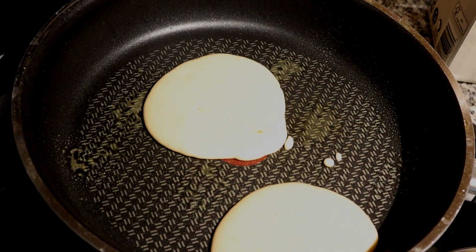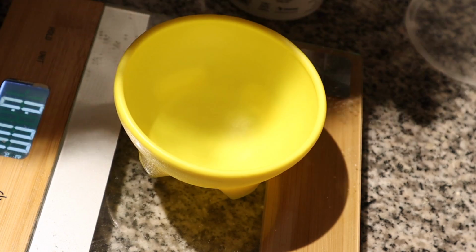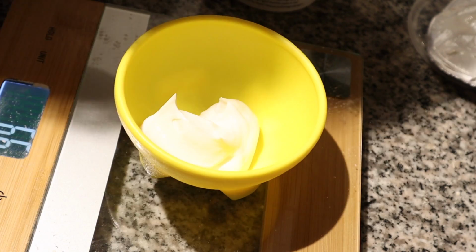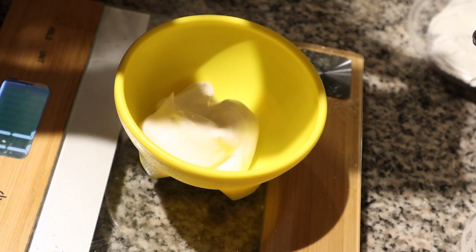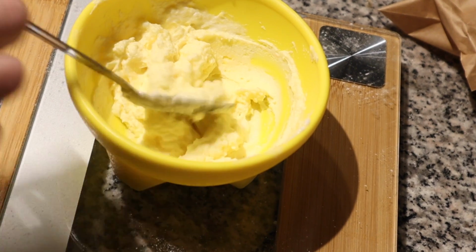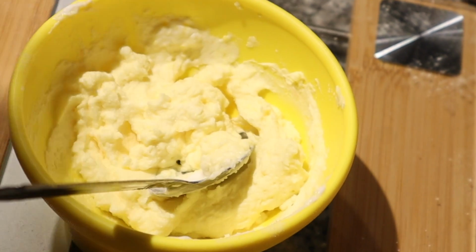Intermission for meringue. Next, I'm gonna be taking my Too Good yogurt, and I'll be using 75 grams of that, and this is gonna start building our meringue. Then I'll be using my sugar-free lemon jello pudding, and that's gonna be 7 grams. And now you have a meringue. This is super good. It tastes just like meringue.